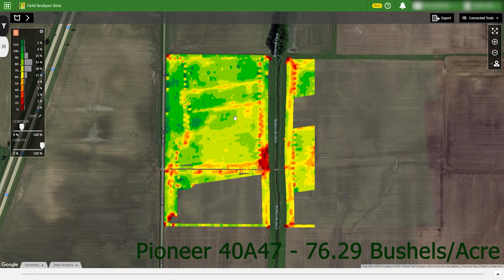Obviously, our yield maps are having a little bit of an issue right here. One, because it's not wanting to load on the website, and two, because our combine operators aren't always the best about having the right field selected, and then I can't stitch them together appropriately. So we have to deal with those glitches, one of the shortfalls of our yield mapping system without the combine sharing data. This field did not have near as many hurdles to overcome as its counterparts.